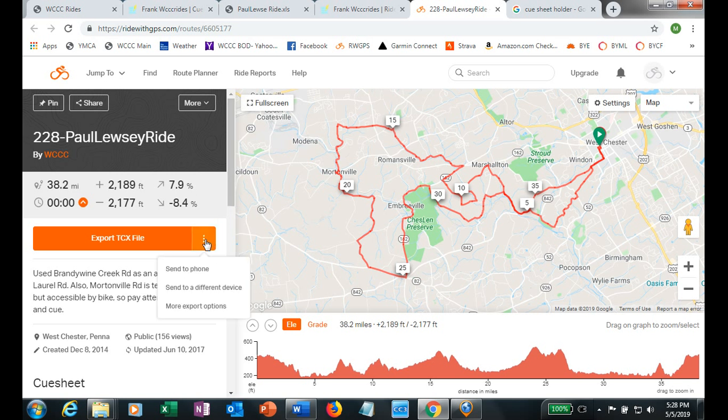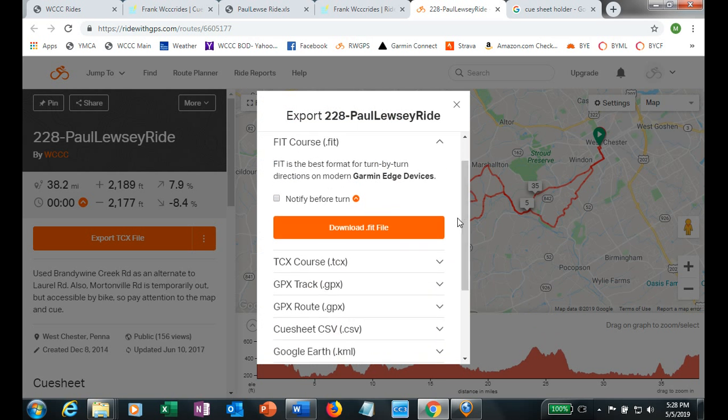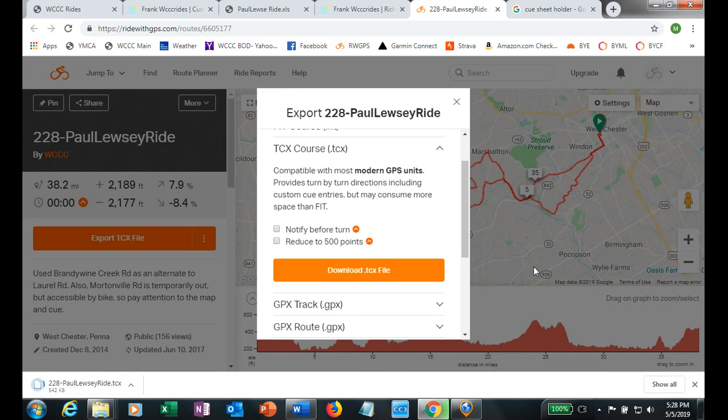Now you have options: export a TCX file, or if you go under More again, Export as File gives you other options. I'm going to stick with TCX file because that's the type of file that I used for my device, and most Garmin devices will also accept the TCX file. You click on TCX file, the orange button here, and it downloads the route in that format. You can tell that it's downloaded.